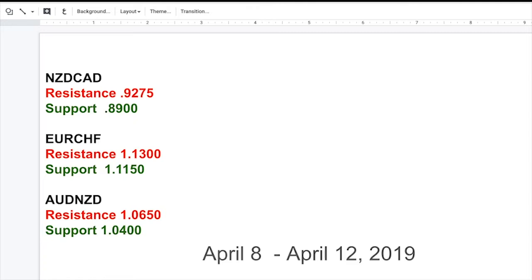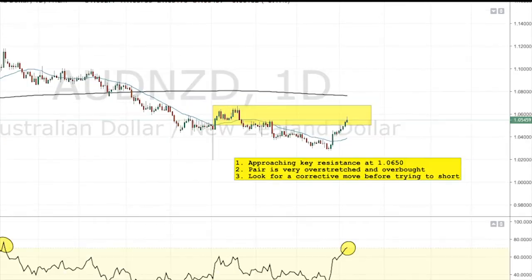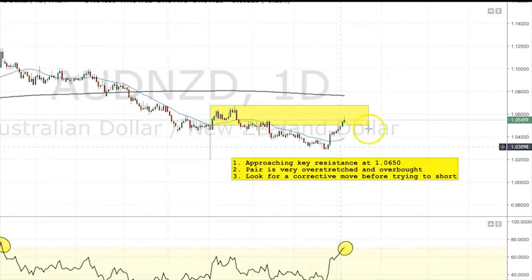And then the other story that's interesting here is, again, a contrarian play. If you think the Aussie Kiwi is a little bit overbought, which it certainly looks like on the charts, I'll show you, then certainly this resistance at 106.50 is tradable for maybe 50 to 100 points to the downside. Let's take a look at the charts and see how everything shapes up. Let's start with the Aussie Kiwi, because that's the most interesting pair as far as the overbought, oversold conditions.